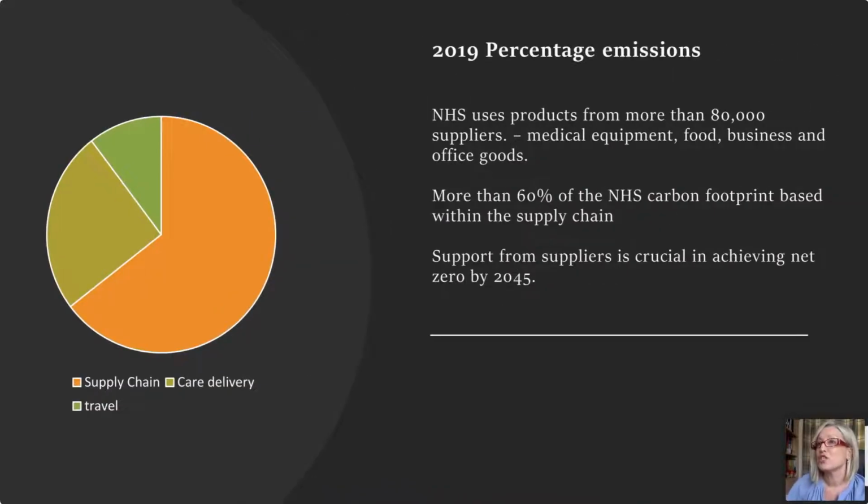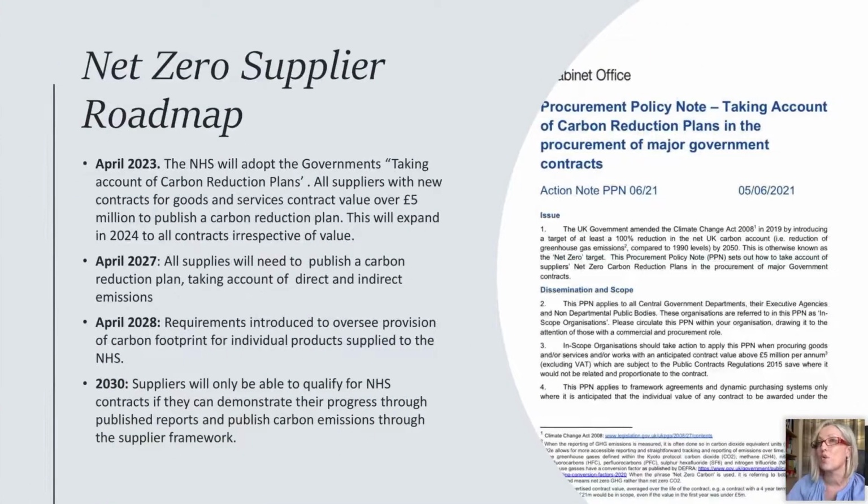So, percentage of emissions: the NHS works with more than 80,000 providers. They provide medical equipment, foods, business, office services. More than 60% of the NHS carbon footprint is based within that supply chain, and this applies to all of us because we're all ordering, purchasing, using this equipment. Support from the suppliers is crucial in achieving net zero, and I know suppliers are working very hard with us. And to support that, we do have a net zero supplier roadmap.